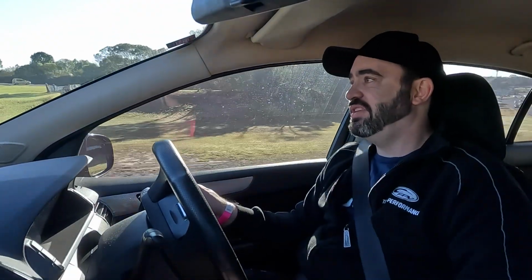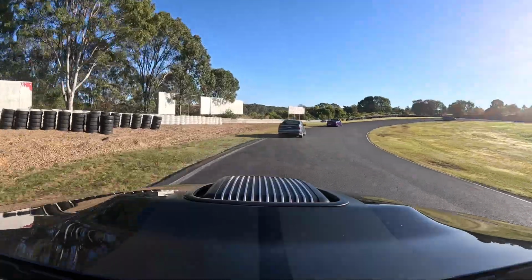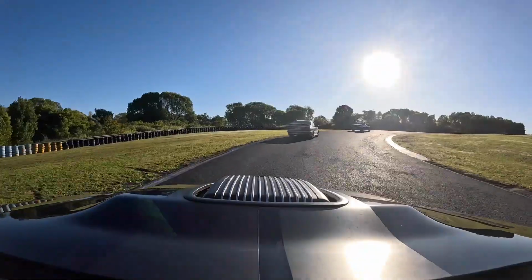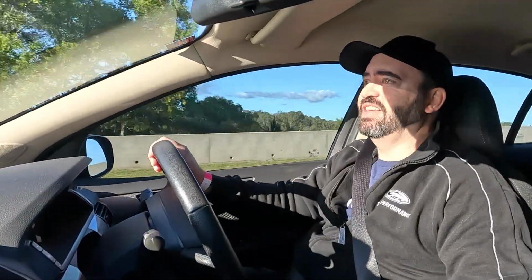Oh geez, so much fun. Mechanically, it's got Tein coilovers, Whiteline sway bars. I've got the Brembo 6.4 brake package on it and 20-inch wheels. But yeah, I do love this thing. When you can get the tires to hook, it makes you feel like your face is going to get melted off.